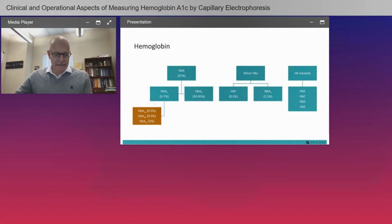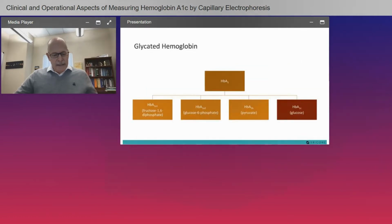About 94% of hemoglobin A is not glycated. But approximately 6% of hemoglobin A, which is referred to as hemoglobin A1, is glycated. And of those glycated hemoglobins, hemoglobin A1A and hemoglobin A1B make up about 1% of that glycated hemoglobin. And hemoglobin A1c, the star of today's show, makes up about 5% of hemoglobin A1. And those glycated hemoglobins include different subspecies.